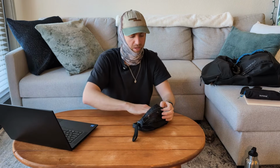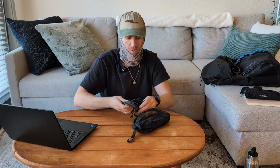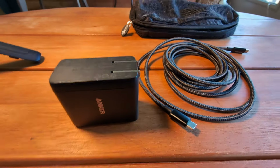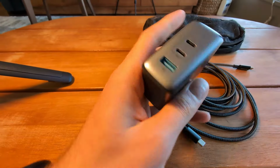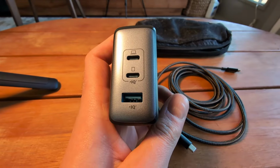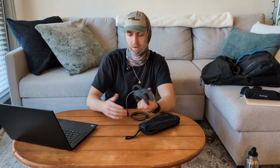Tech pouch, we got a bunch of random cords, miscellaneous chargers and plugs. This is the most important piece of the tech pouch though. This is an Anker power brick that has enough wattage to power both my laptop, this guy, and my phone. If you've got a business class laptop, they usually come with a giant brick charger that weighs like 2 pounds, but this thing replaces that entirely, and I use it for both my phone and my laptop. It's amazing.